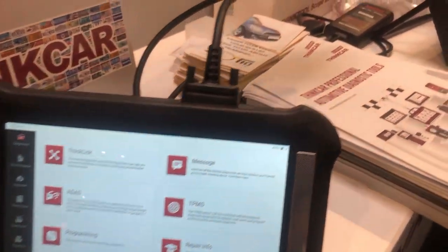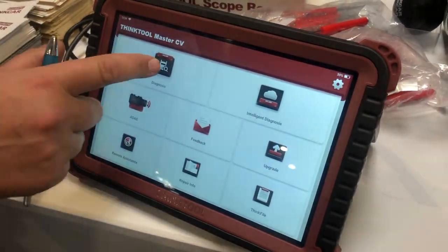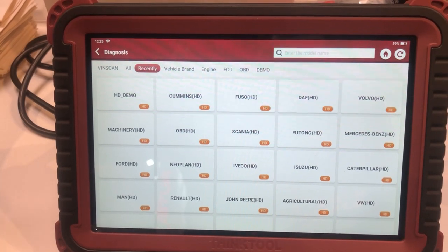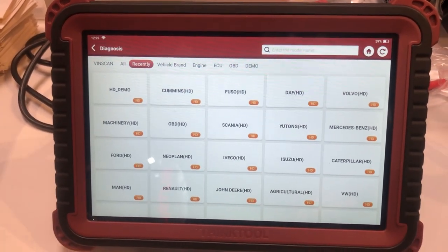That one there is a dedicated HGV tool again, called the Master CV, and then we've got our new injector test station as well. So HGV guys, that would be the one for you. List price on this one? £19.95 plus the VAT, but that includes 2 years updates and the full cable set.